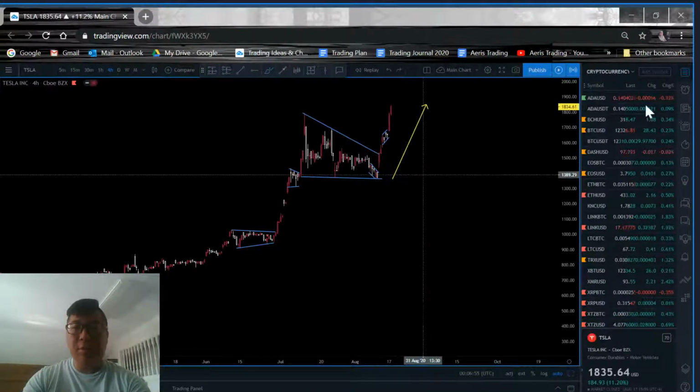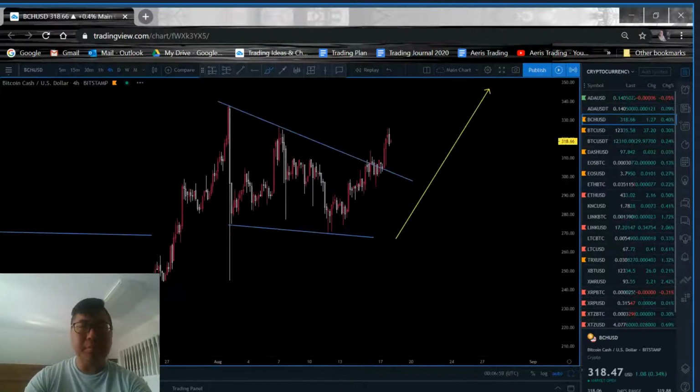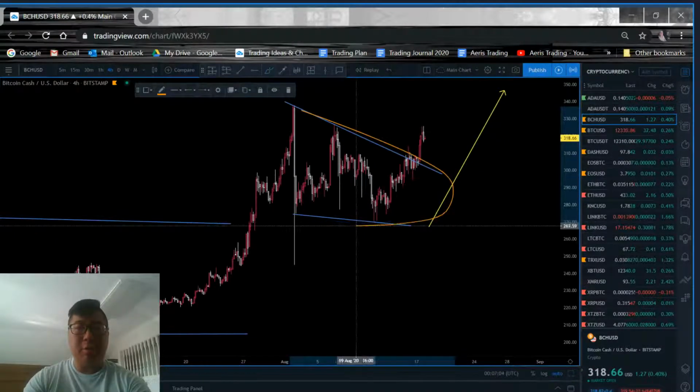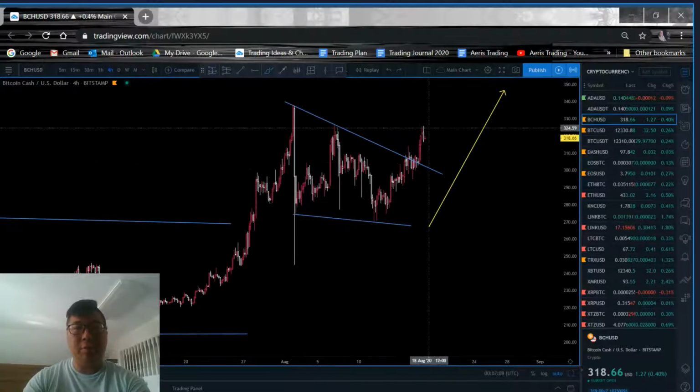So let's look at crypto. Let's look at a bunch of crypto that has been moving. So we finally see this breakout from Bitcoin Cash. This was the structure that I've been mentioning over a week now. So we have this larger structure. We do see price breakout.